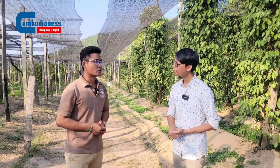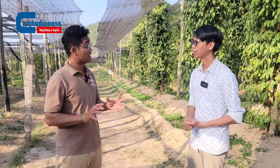And in this plantation, Bong, how big is it, and what is the production size per year? Okay, so here we have 50 hectares of land in total, but for growing peppercorns, we only have 20 hectares of pepper. In the other 30 hectares, we have some root spice and tea flower. That's everything. It's Cambodia's product, and then we make them into products and export outside Cambodia. Also, we have association buildings.